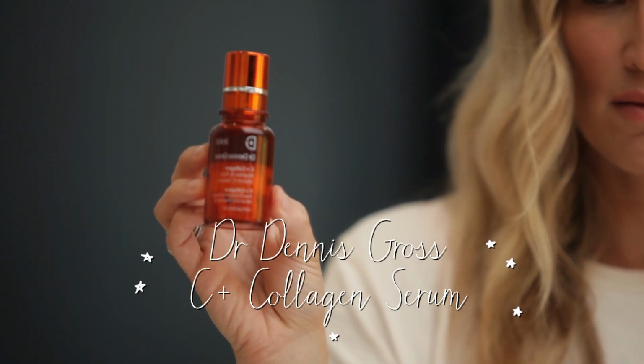One of the most important things that you can do for your skin for hyperpigmentation and melasma is vitamin C. Anything you can get your hands on. Vitamin C, ferulic acid. Dennis Gross made a C+ Collagen Brightening and Firming Vitamin C Serum, and I really love it. I use it again only at night, 1 to 2 drops, and I use this 2 times a week.